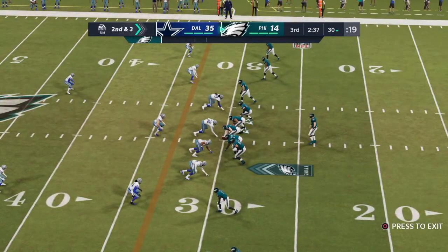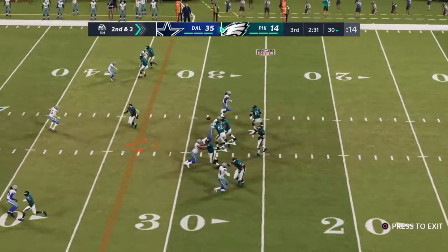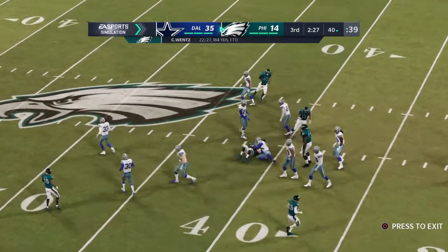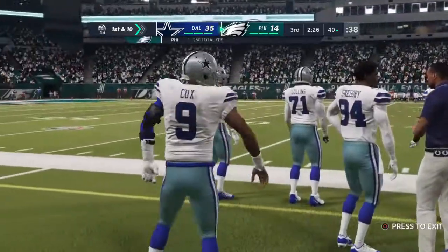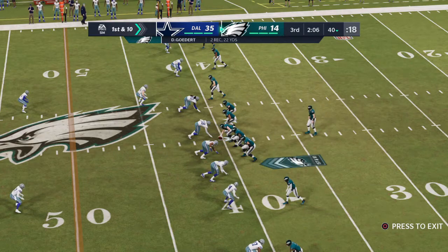Complete to Miles. Able to get 7 on that first down pass play. 2nd and 3 at the 30-yard line. To throw is Wentz. This short throw caught by Goddard. And he takes us up to the 40-yard line before being corralled. It's a first down on a gain of 10. 1st and 10 at the 40-yard line.